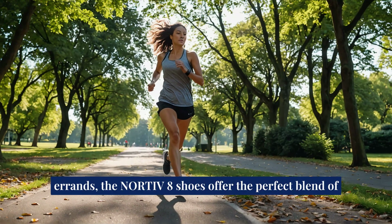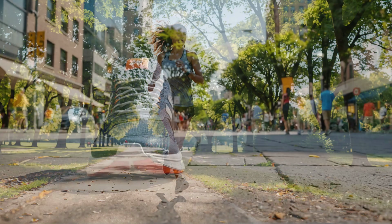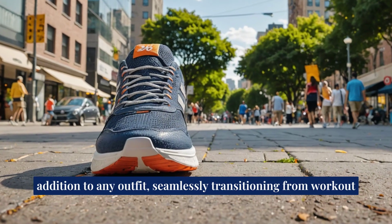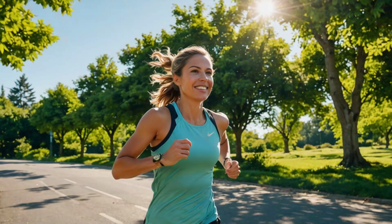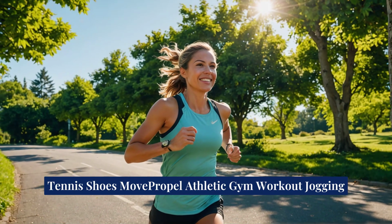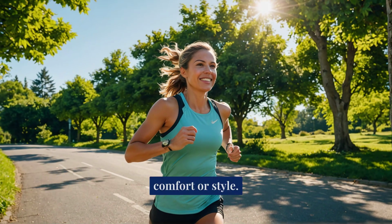errands, the NORTIV 8 shoes offer the perfect blend of performance and style. Their sleek and modern design makes them an excellent addition to any outfit, seamlessly transitioning from workout gear to casual wear. With the NORTIV 8 Women's Comfortable Walking Running Tennis Shoes MovePropel Athletic Gym Workout Jogging Fashion Sneakers, you no longer have to compromise on comfort or style.